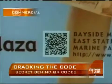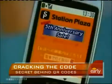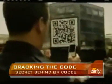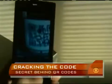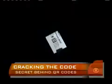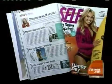QR codes have been used in Japan for years. When scanned by a cell phone, they provide a link to a web page and additional information. In Europe, QR codes can be seen on buildings as well as on products like soda. I think QR codes are getting increasingly popular in the US, and you'll see them on more products, more stores. Barcodes that can be scanned with cell phones are now showing up in magazines and in stores.